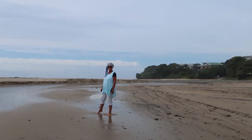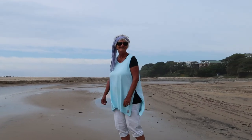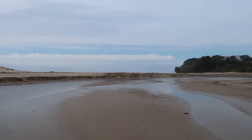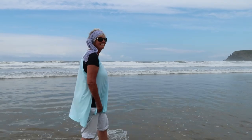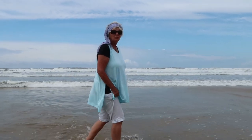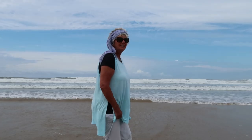We just came for our early morning walk. Going over to the beach, just down the lagoon. Yeah, the temperature's not bad.